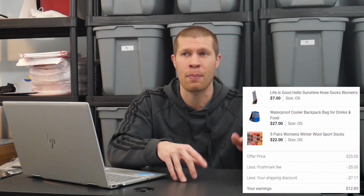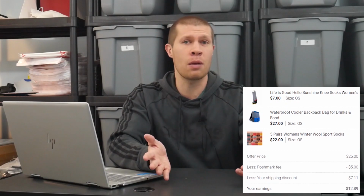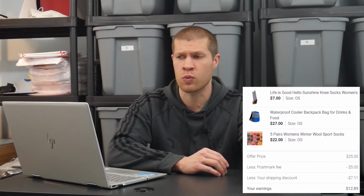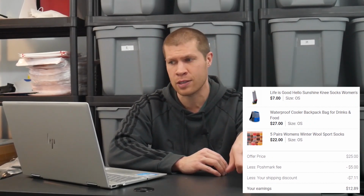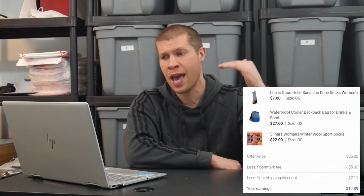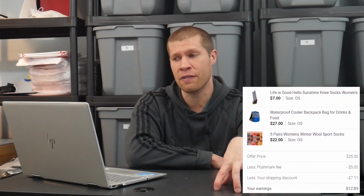I'm still listing them. I'm probably going to keep 1 or 2 for the summer because I used them last summer as well. But there is demand for them, so I'm selling them off to make a little bit extra cash flow, okay? So the cooler was retailed at $27 on Poshmark. The 5 pairs of women's shoes were retailed at $22. The person ended up bundling them together, and as soon as I saw that, I made them an offer on the bundle for free shipping and a price of $25. Okay, so the bundle as a whole sold for $25.